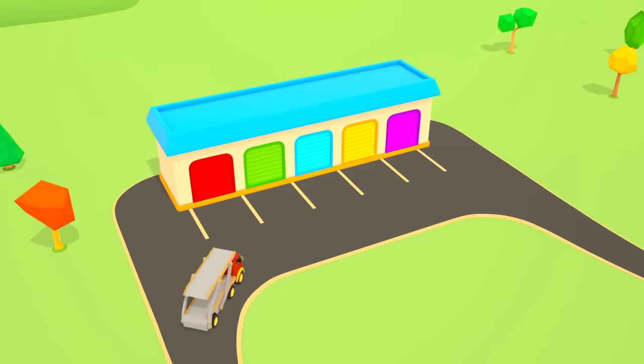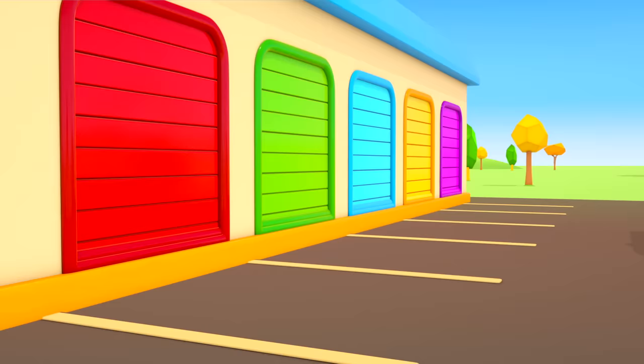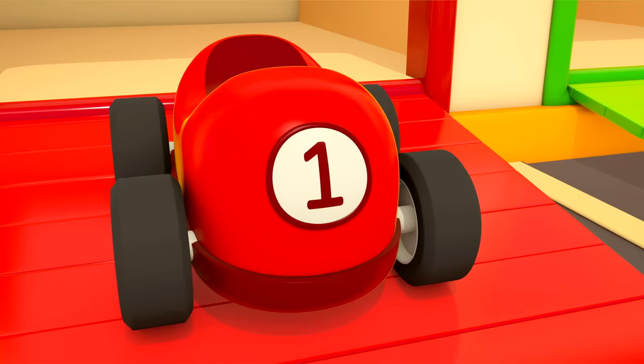A car transporter drove up to the garage. I wonder what he will do. These are colorful race cars. Each of them has its own number.